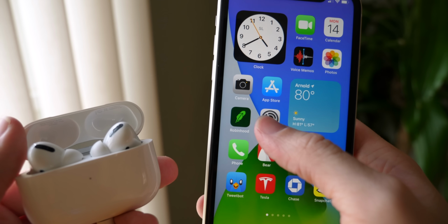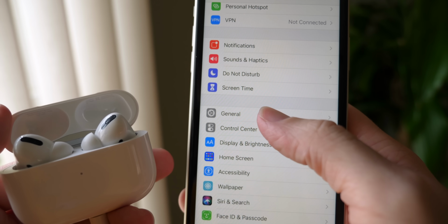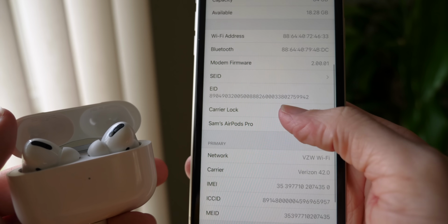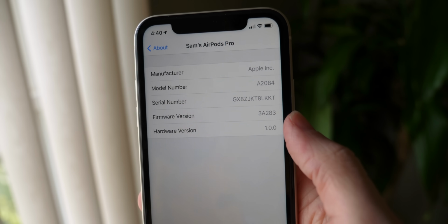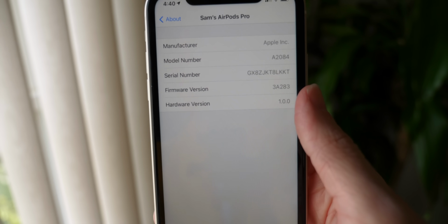All right, once you've waited a decent amount of time, again, probably 15-ish minutes, maybe 20, at the most, go over to connect your AirPods to your phone, then general, about, scroll down, and then tap on the name of your AirPods. You can see I've got the new version right here, 3A283. That is the latest update, and that's how you get the latest AirPods firmware with the new features like spatial audio.